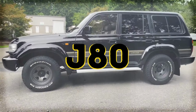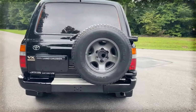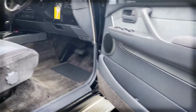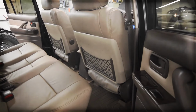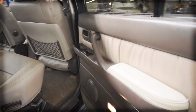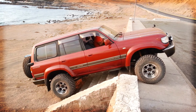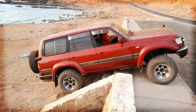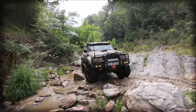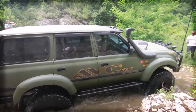The J80 series, introduced in 1990, marked a striking evolution for the Land Cruiser. It offered a more luxurious and comfortable interior, pampering passengers with improved seating, upgraded sound systems, and even standard air conditioning in most models. But unlike some comfort-oriented SUVs of its time, the J80 didn't abandon its off-road heritage. A powerful engine, a robust chassis, and a full-time four-wheel drive system ensured it could still conquer challenging terrain.